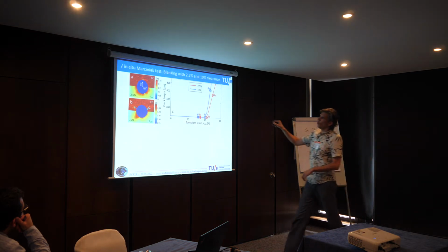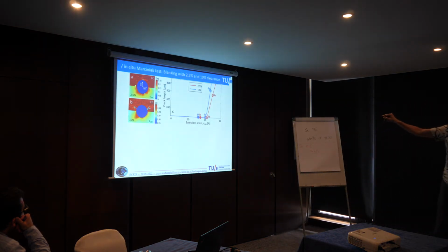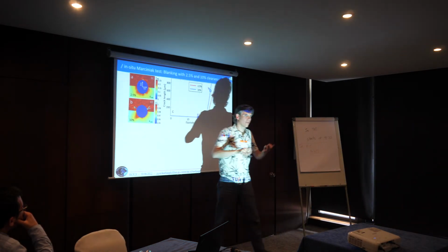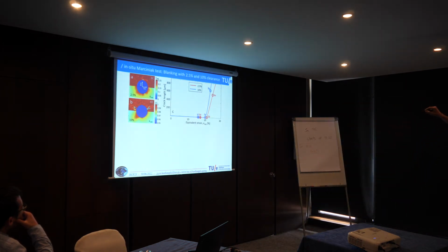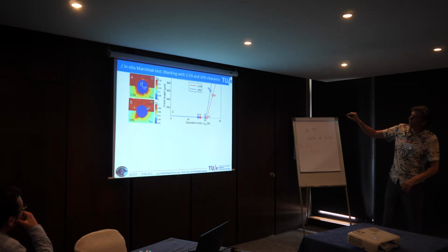Okay. So in optical microscopy, we can do digital image correlation around the hole, and here you see actually the strains, the strain map, and here you see a correlation coefficient map. It turned out that when you have some damage, the correlation coefficient immediately drops down, so it's a very nice indicator of where basically damage starts occurring. And we can do this, of course, for blanking with 2.5% clearance and 10% clearance.